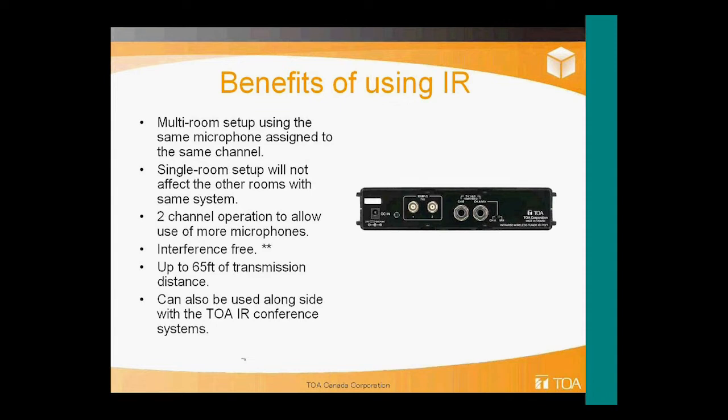It is interference-free. Now, obviously, you do have to consider plasma LCDs, certain types of material, fluorescent lights, and sunlight. Those do tend to get in the way of the IR signals, so please keep that in mind when you're installing them. The transmission distance of this unit currently is 65 feet for a given system with a single transmitter, and it can also be used alongside our TOA IR console.